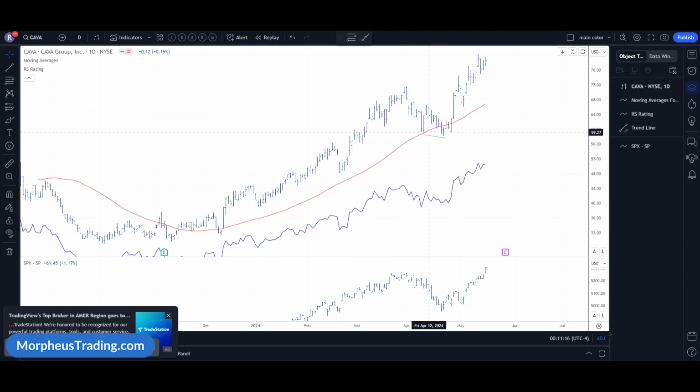For CAVA, we have the price action setting a lower low here and the RS line setting a higher low, which means that it's showing relative strength to the S&P 500. And we also have an RS line breakout on this day right here, which is slightly ahead of the price breakout, which is a bullish sign. So CAVA took off ahead of the index, showing relative strength. It's confirmed by the strength in the RS line.